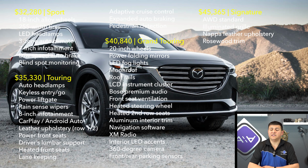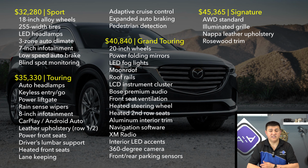One thing that is a little bit surprising about the Mazda lineup, however, is that we don't find full speed range auto brake in the base model, and that is something that we do find in the Honda Pilot and the Toyota Highlander. Mazda does give us their low-speed auto brake package and blind spot monitoring in the base model, but it isn't quite as fully featured as the active safety package we find standard on the Highlander and, of course, on the Honda.